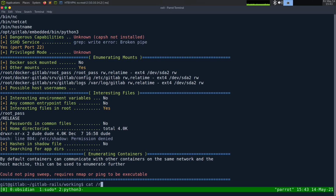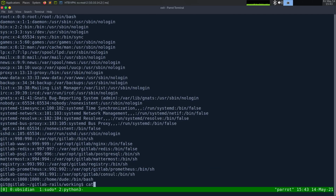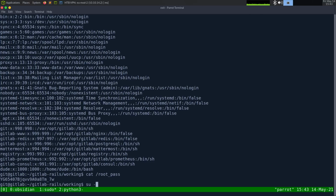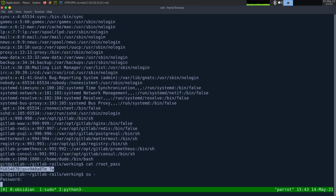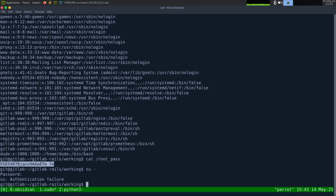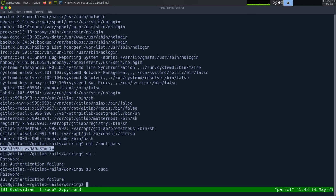So let's cat root_pass. Is it going to be that easy? Cat /etc/passwd, cat root_pass. There's a user called dude. su -. Let's paste to see if we get in. We don't. su - dude. See if we can get a shell as him.